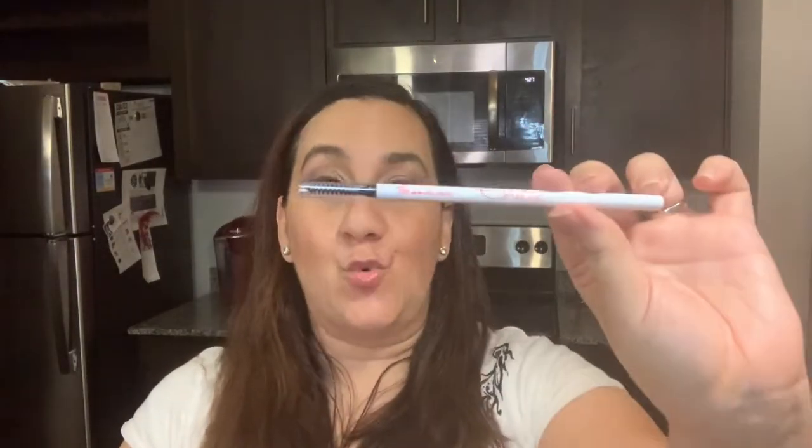So again, $20. Again, it's kind of crazy with the prices, but again, these are totally vegan, cruelty-free products. So that's kind of why the price is there.